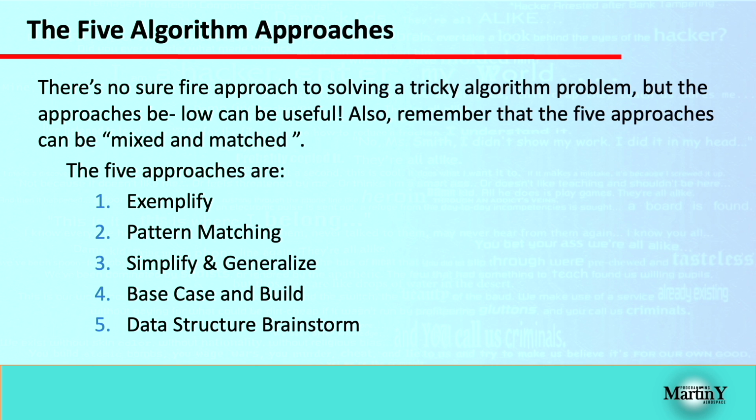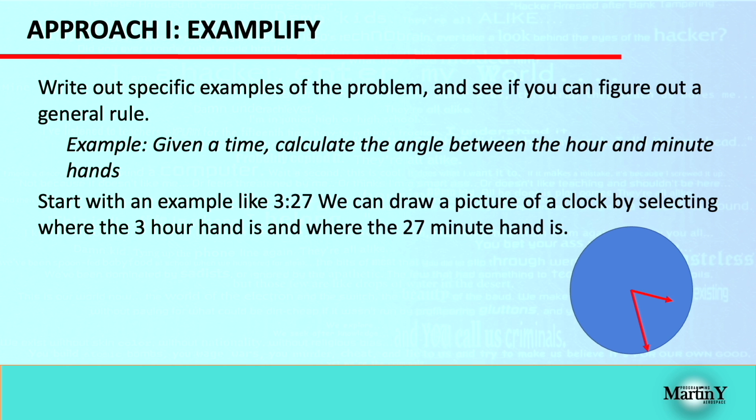So let's start with the first one. The first approach is called exemplify. Here you need to write specific examples of a problem and see if you can figure out a rule that can solve that problem. For example, if you are given a time, you want to calculate the angle between the hour and the minutes hands. In that case, you would create this clock, and let's create the first example, which will say that the time is 3:27. You can draw a picture and write the arrows to show 3:27 as I did here.